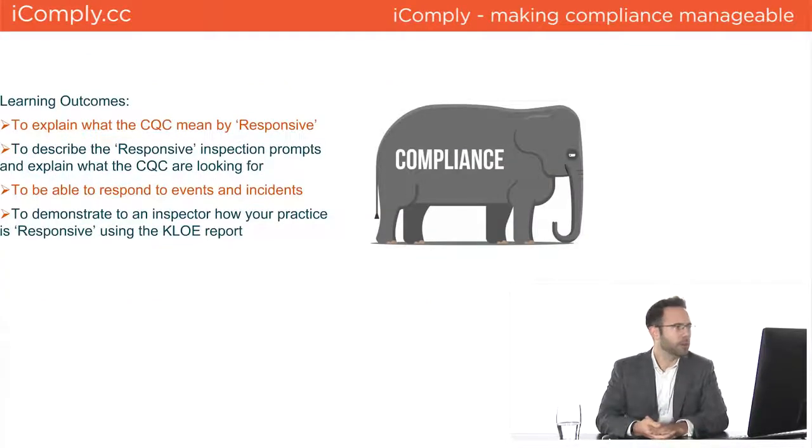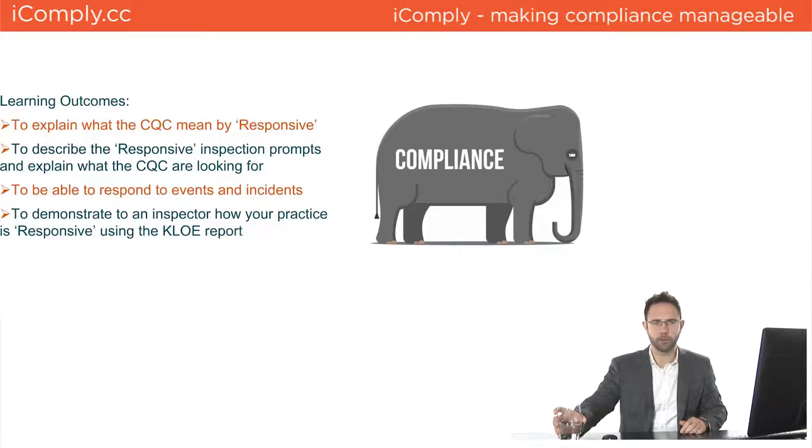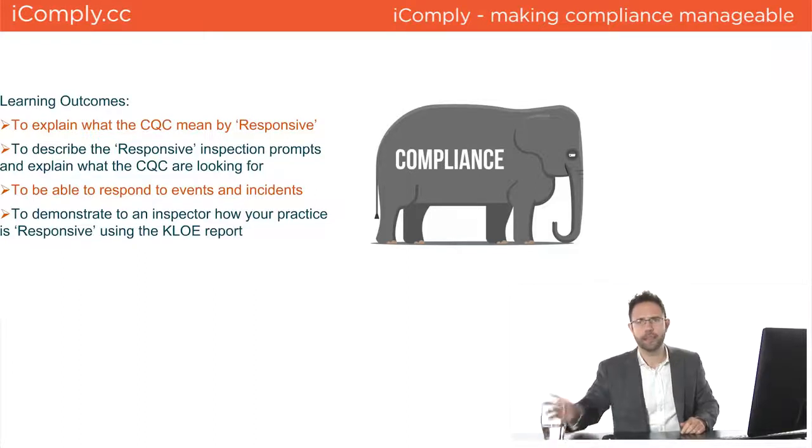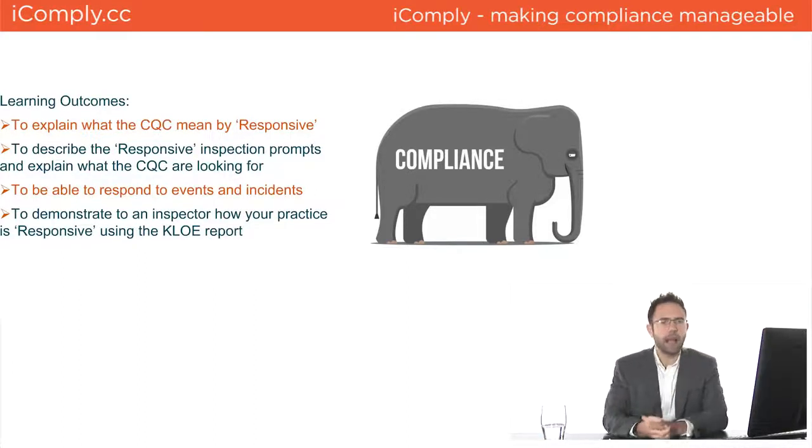Okay, so learning outcomes. By the end of this session, hopefully you should be able to explain what the CQC means by responsive. You should be able to describe the responsive inspection prompts and explain what the CQC are looking for. You should be able to respond to events and incidents using our system. And you should be able to demonstrate to an inspector how your practice is responsive using the KLOE report.